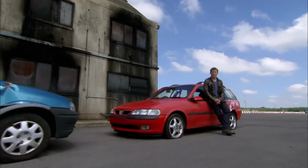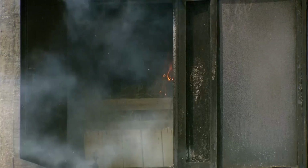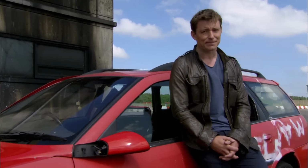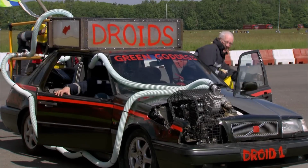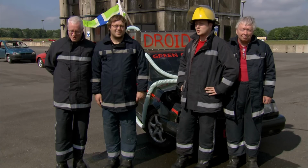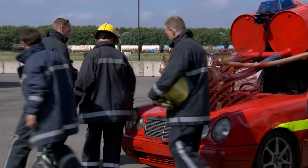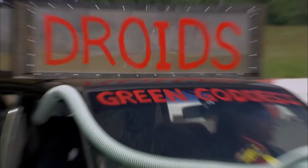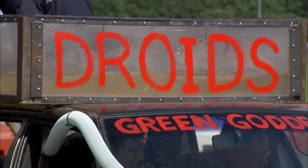Droids and R&R are about to put their homemade fire engines to the test. Who's going to get a chance to try and break our safe and win £5,000? Not had a proper test yet, but yeah, quietly confident she's gonna blast that water out. We've all worked hard together as a team. We've put together what we think is a beast of a machine, and it should put those fires out at a rate of knots. What have they got? A fish tank on top of a Volvo. We are going to blow them out of the fire, and that's all that counts.